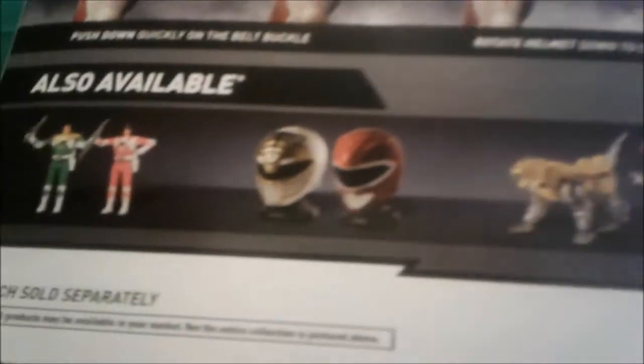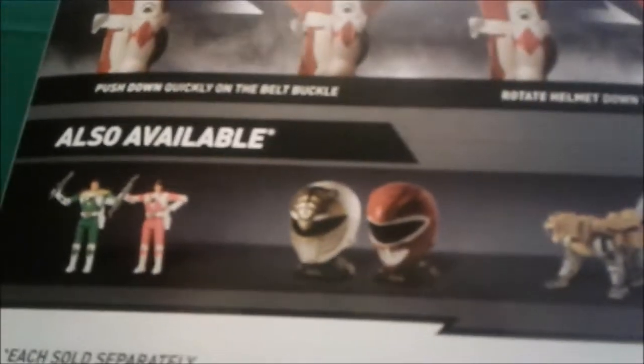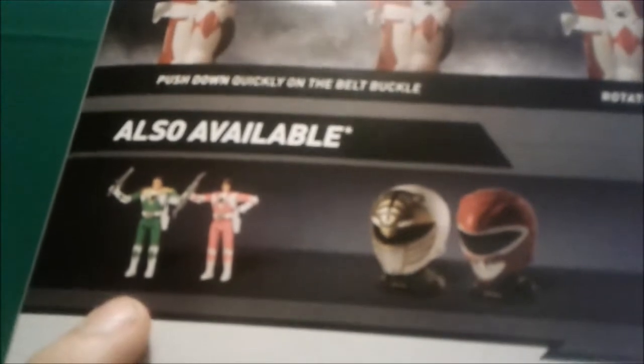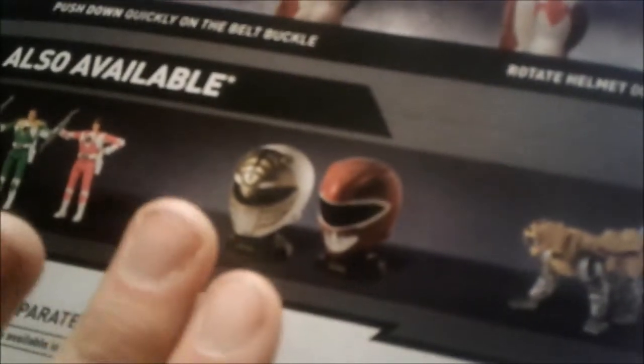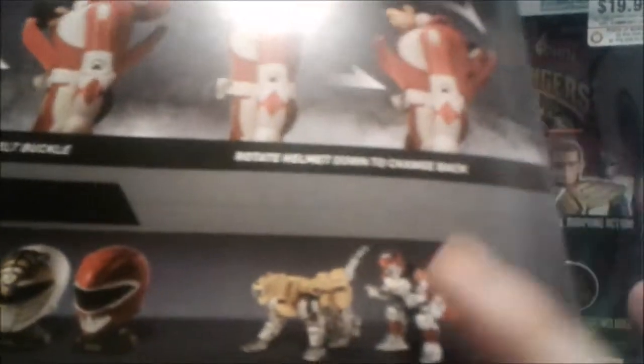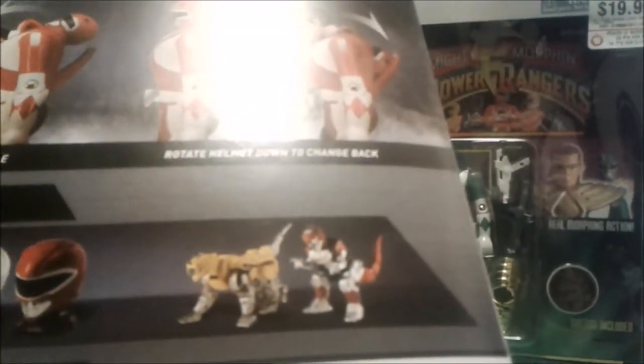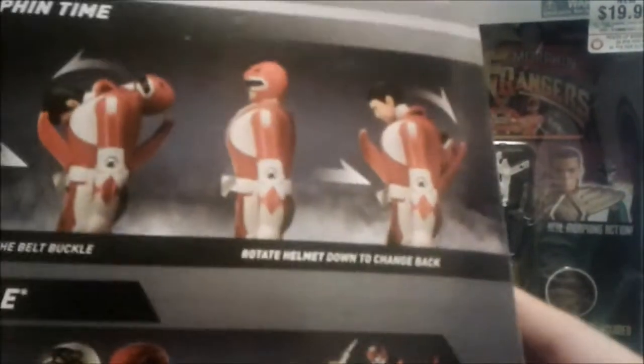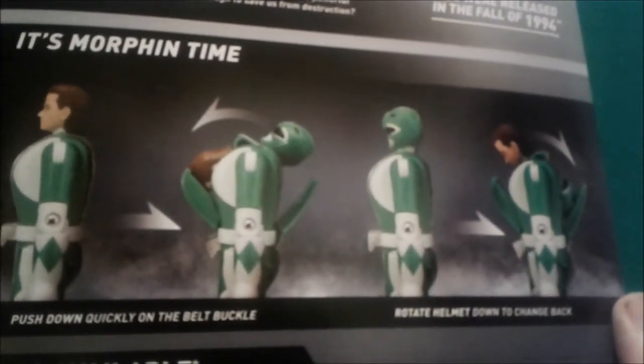the Automorphin gimmick, as well as a few of the legacy items that are to be released. We got two more of the Automorphin. We have green and pink. We've got the Legacy Helmet Collection that is soon to be coming out, and these are the individual Zords. Much like the movie line did, with the individual Zords that come with the little 2-inch Ranger to pilot them. On the back of Tommy, his is exactly the same, just with, well, Tommy.